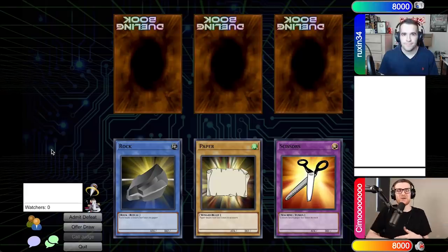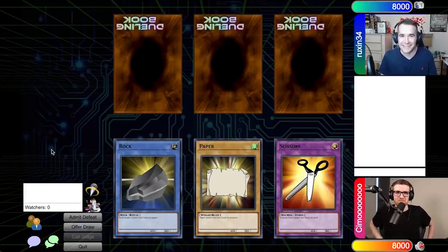Well, Ruxin, here we find ourselves once again. Bit of an interesting one. I would say our pulls were pretty even in terms of the amount of cards that we got. The quality of them obviously is up for debate, but how are you feeling going into this one? I am feeling weird. That's all I can tell you. I don't know what's going to happen in this one.